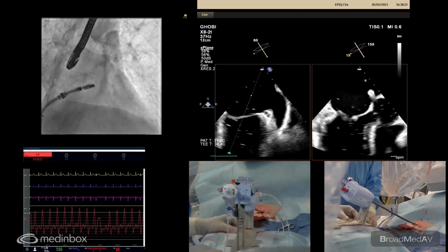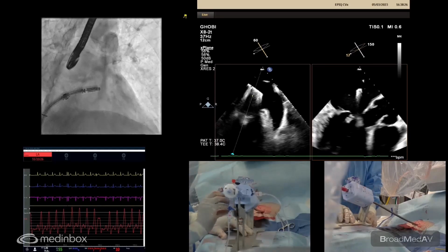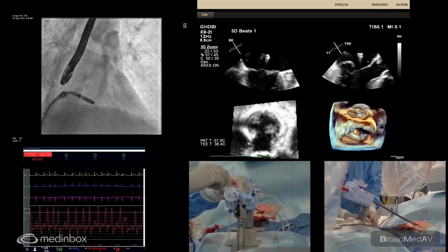You see the clip coming down? You can see that it's anterior there. And then I'm just going to clock it. That's why you don't see it. There you go. And now you're seeing it right on top. That's wall hugger.